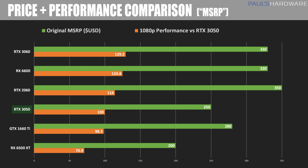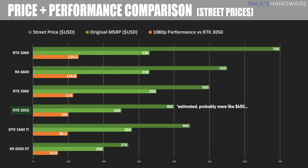Here's another chart showing MSRP prices, which would be nice, but I'm mainly including it here for your reference. The 3060 would clearly be the choice out of all these cards if you could buy that card for $330. But as shown on this chart, with street prices, the actual buying landscape is a bit more challenging. I'm estimating a $400 street price for the 3050, which might be a little bit optimistic, but let's see how things play out in the next week or so.